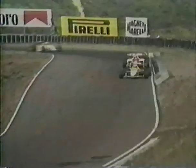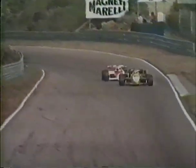Lauda uncharacteristically just nudging the curb there. You normally seem to notice that however hard Niki Lauda is driving, he's always neat and tidy, always misses the curbs. Up to Panorama, Lauda doesn't even bother to try to get alongside the Williams this time. But now they're going over the brow towards Boswheat. Still the battle continues, and we'll be back with more Dutch Grand Prix action after this.